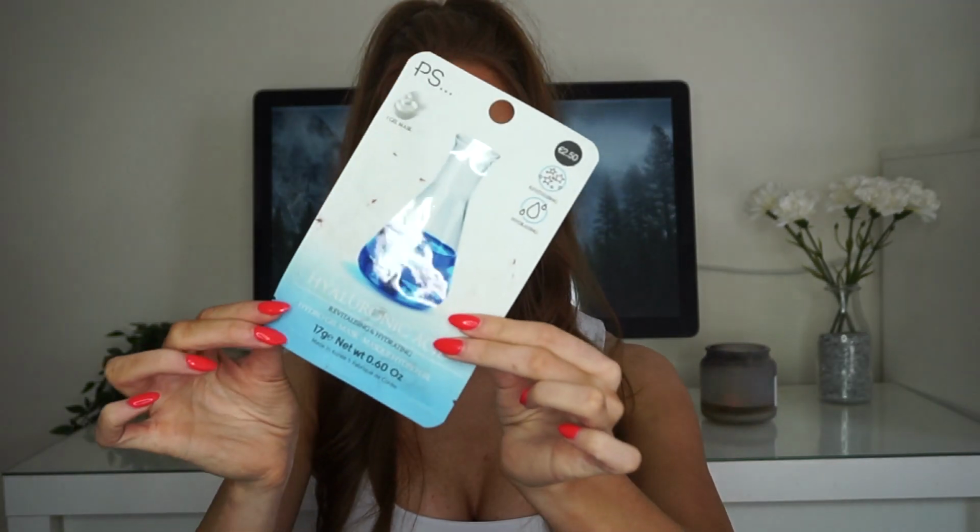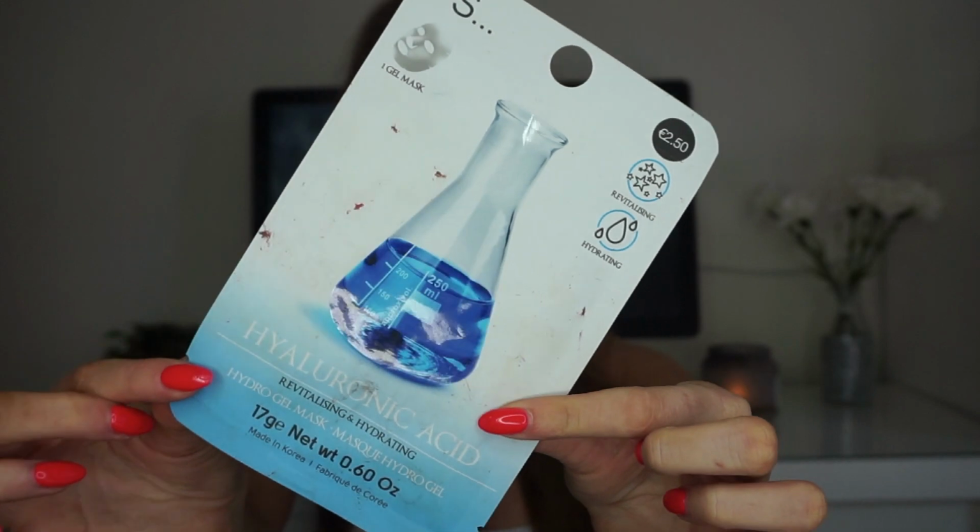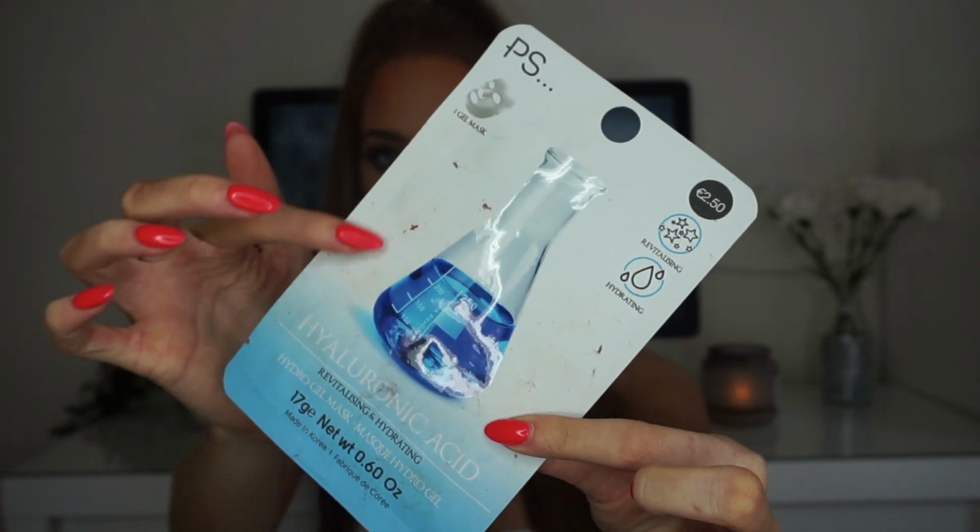Then moving on to my base stuff, I always bring a sheet mask with me. This is just the hyaluronic filler mask from Primark. Mine's a bit manky because it's been in my makeup bag. I have loads of these. They're only €2. I love doing them again before I go to bed. And then moving on to, I mainly use two products before I do my makeup.